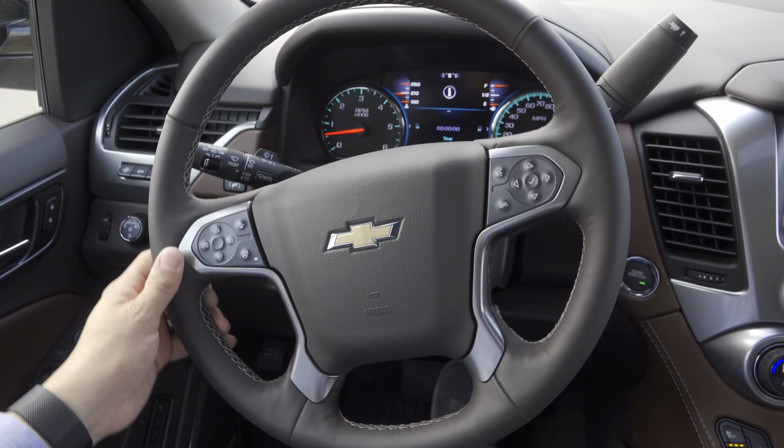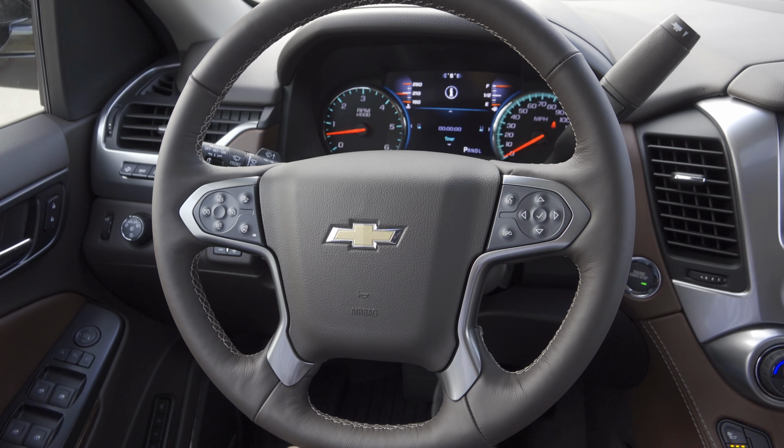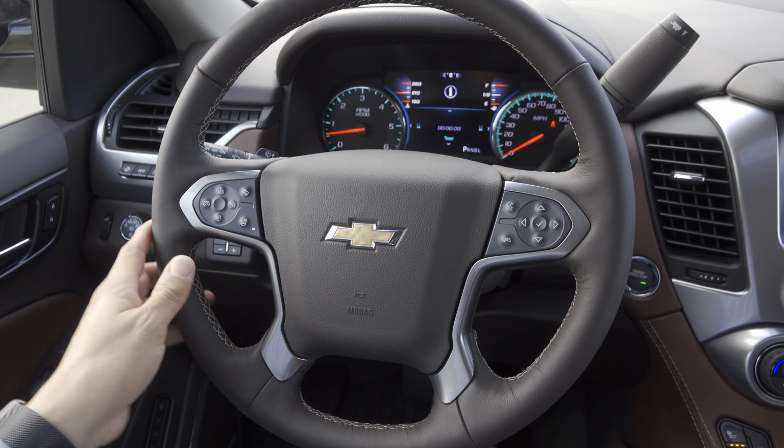The steering wheel is a 4-spoke design, and it's covered in a complementing brown leather that is not the same as the rest of the leather we see in this interior. That helps complete the 2-tone look that we also see on the dashboard and on the door trim.